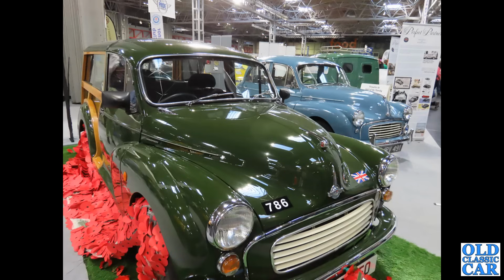Okay, Morris Minor's here. We've got a Morris Minor Traveller, a four-door saloon, and behind that, a great little van.